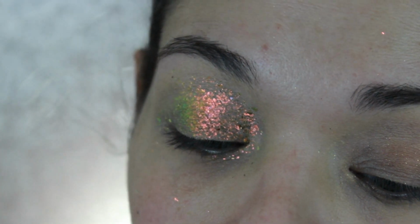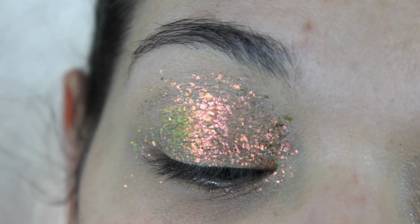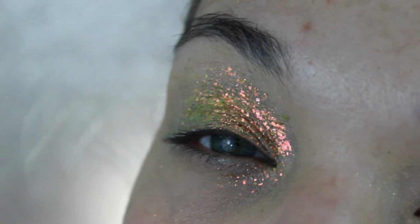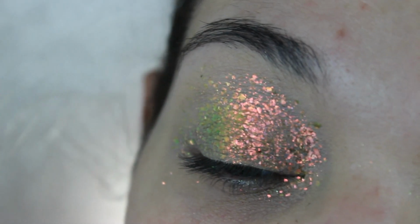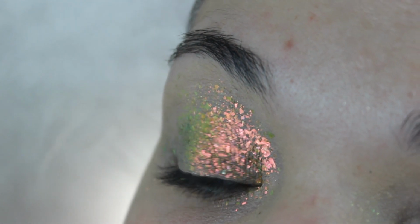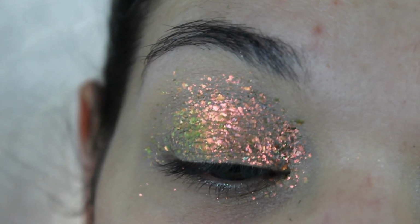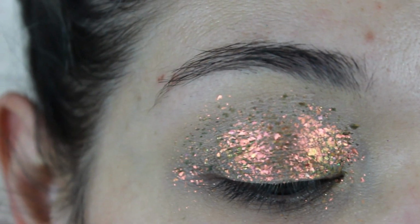Ooh, this shade's really, really pretty. I feel like it does have this really pretty pinky red reflect. It's so, so cool. And I feel like that red, like I said, is what really picked up and reflected when I put it over a burgundy eyeshadow. Really, really pretty. It almost looks kind of like neon, or like some live fire on my eye or something. It's so cool looking.